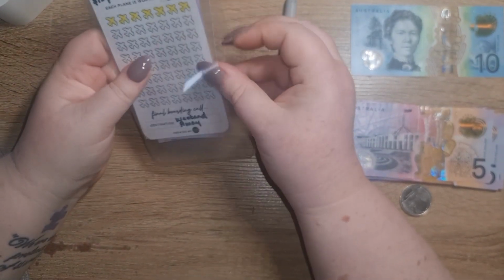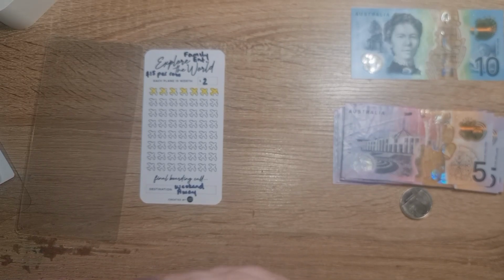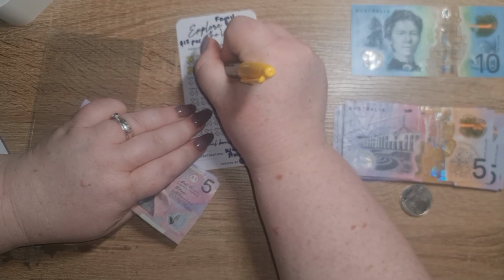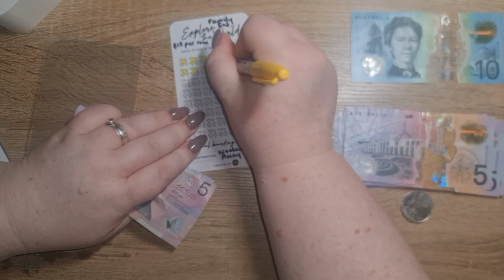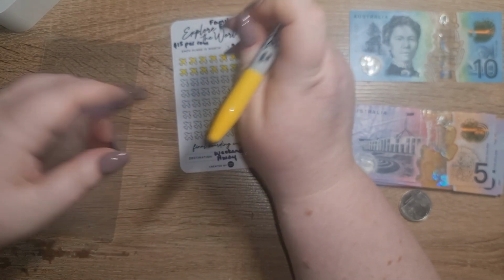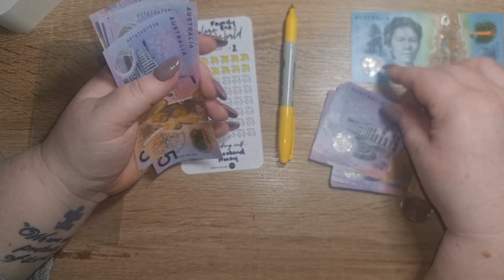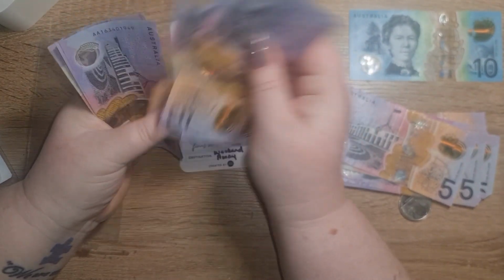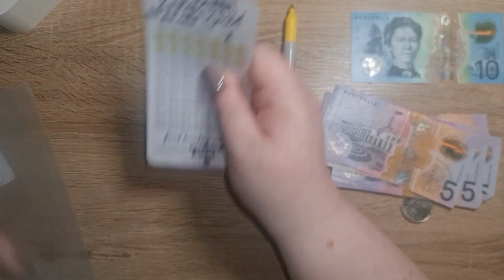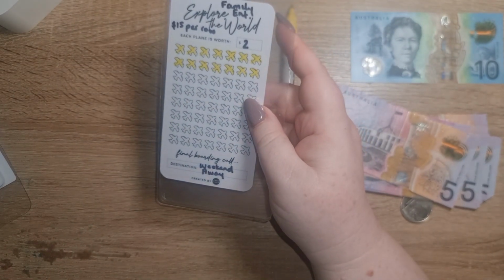Okay, the first one, travel the world. So this is going to be for family entertainment and a weekend away. So it's getting $15 today. $15, $25, $30. I didn't realize how much easier it made it when you had a cash tray. So that's $15 for that one.